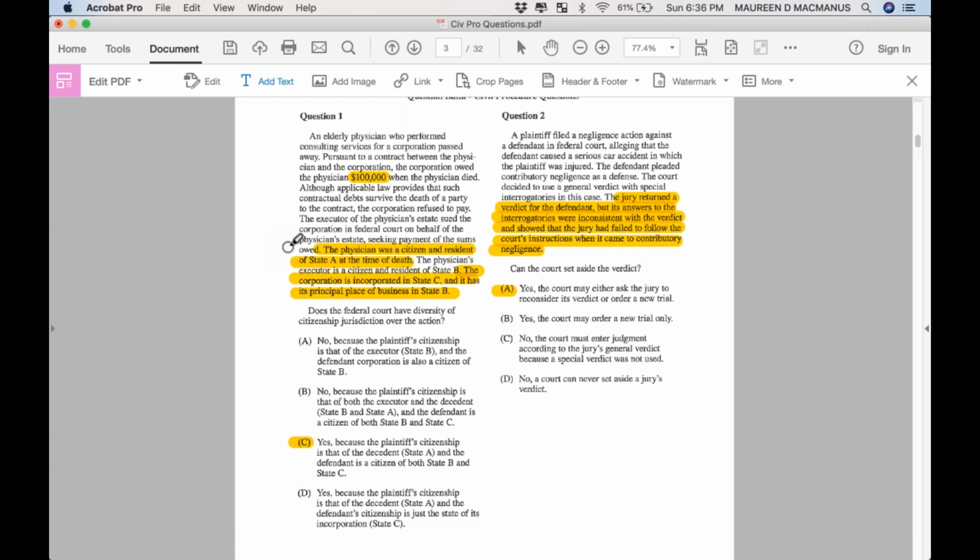So if you thought that the executor's citizenship mattered, and you thought that the physician's citizenship didn't matter, then you would pick A, and A would be the correct answer. But that's not how the rule works. So C is correct. All right. So moving on to question 2. Does anybody have any questions about number 1?